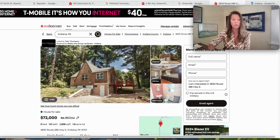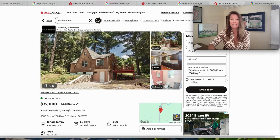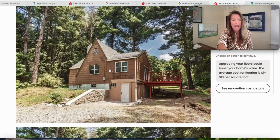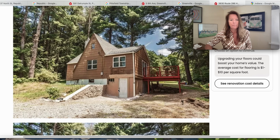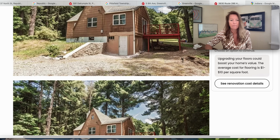3830 Route 286 Highway East. 3 bedrooms and 1.5 bathrooms. Well, septic, utilities, the parcel of the house. Now this house was built in 1938 and it's been on the market for 56 days and we're getting 1.5 acres. So let's check it out. So this is a Cape Cod style house with a nice open deck. There's our basement access. A lot of parking.